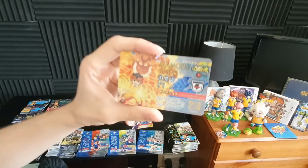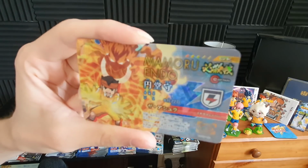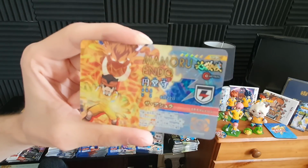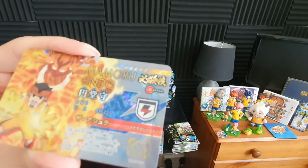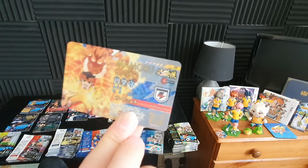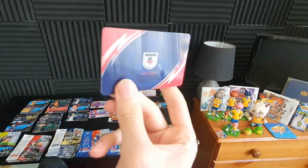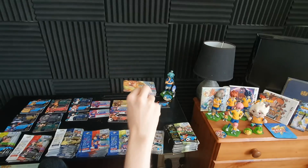Oh, look at this! This is another shiny one. This is 5-star rarity, and it is Mark doing the Asura, if I'm not mistaken. One of his many, many goalkeeping moves from Orion. But that has absolutely filled the card with Mamoru Endo and a brilliant looking special move there. So it doesn't shine on the back, it only shines on the front. But I mean, we take those.